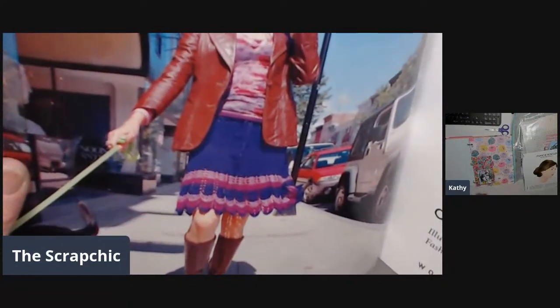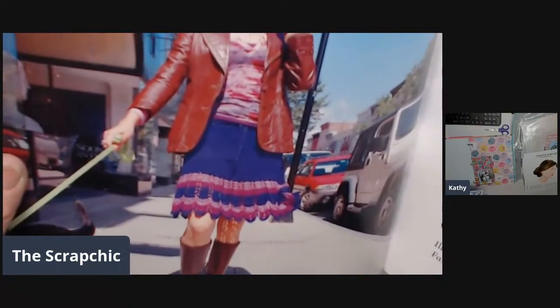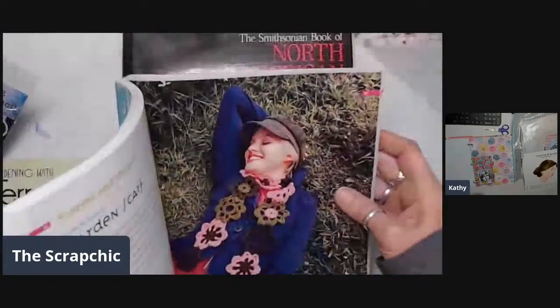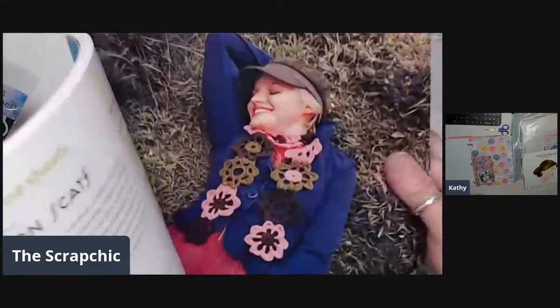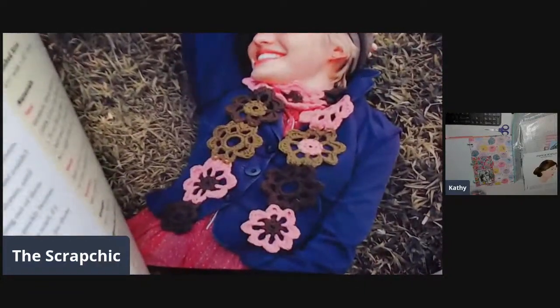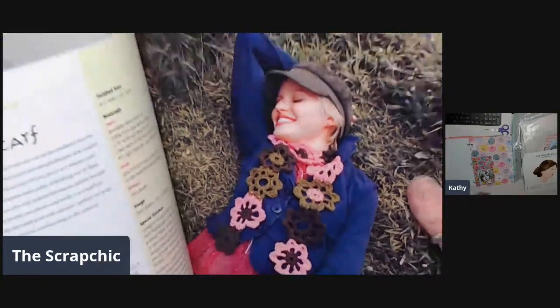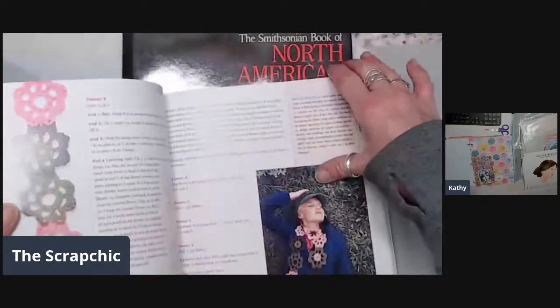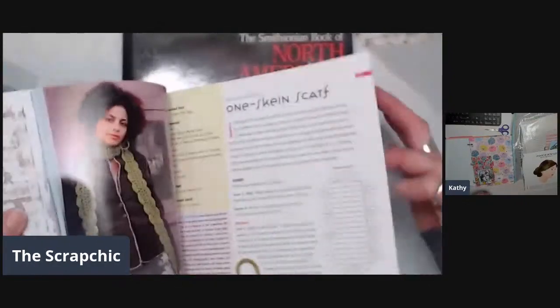Oh, look at the skirt. I love all these. I would buy these. I wouldn't make them, but I would buy them. Look at this. I would buy that. Look at that scarf. Yep, she's going to my 70s journal. So yeah, so I thought these were cute.